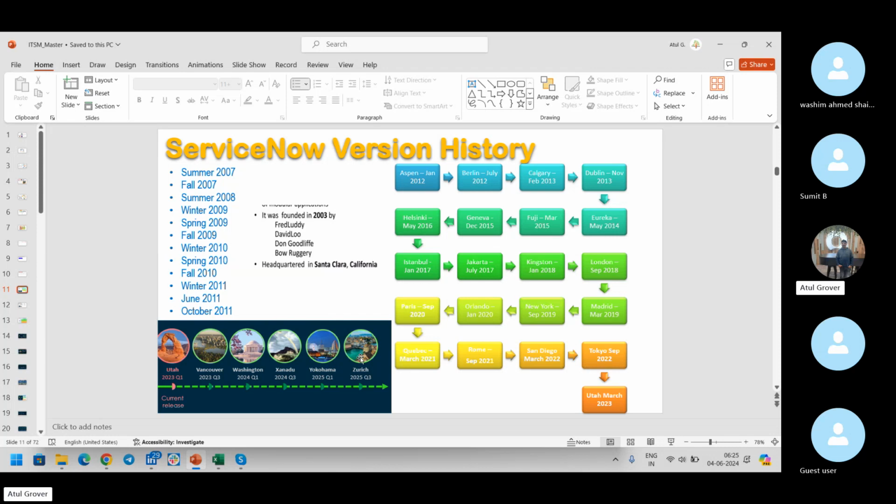It means that by seeing this, we can see that ServiceNow has a vision in mind, that till 2025 they have good work to be implemented and given to the customers.